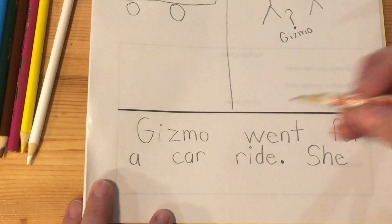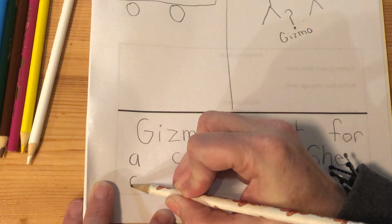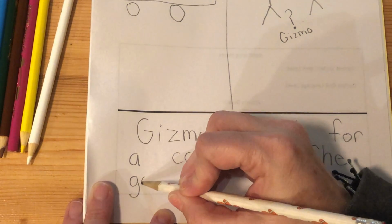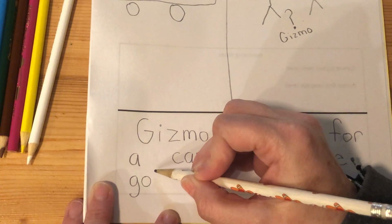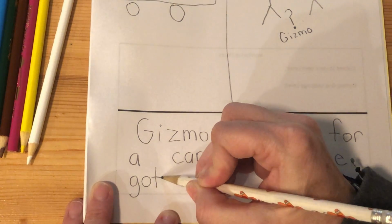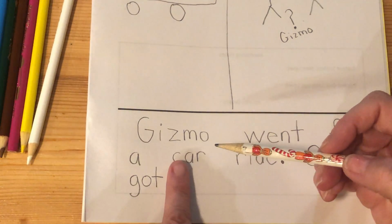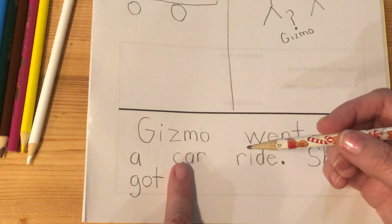G, g, g. Yeah, it's a G. O, t, T. She got scared. I'm gonna put my finger down to do this.